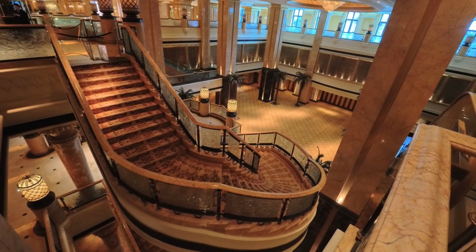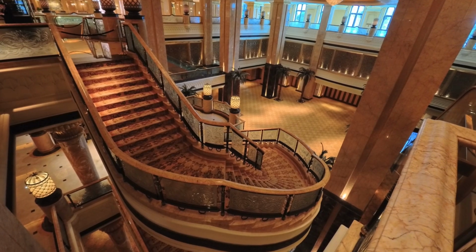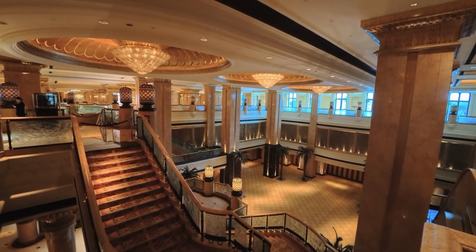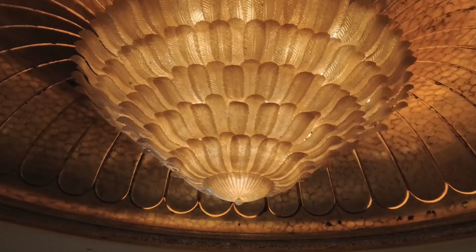Look at this grand staircase. I think that takes you down to meeting rooms, conference facilities and ballrooms. You used to be able to wander around the whole area freely, but evidently not anymore. I can quite understand that. Isn't it grand? And just look at these chandeliers as well.